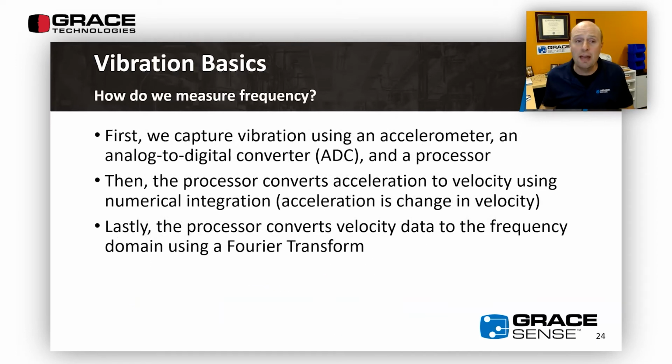So how do we measure frequency? We've talked about how to measure vibration and how to look at amplitude there, but how do we actually get at these frequency measurements? Well, to start with, we're going to capture that vibration using an accelerometer, just like we talked. We're going to run it through an analog to digital converter and then push it into a processor. That processor is going to take that acceleration data and convert it to velocity using numerical integration.